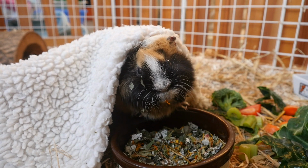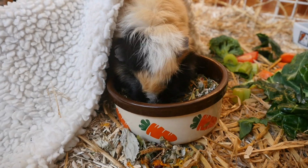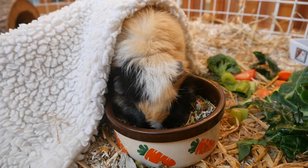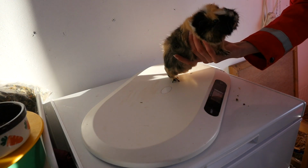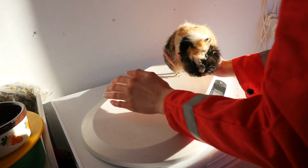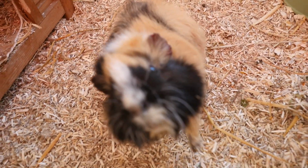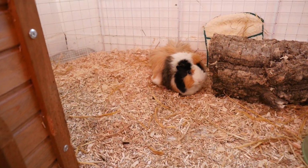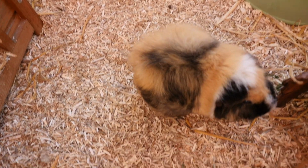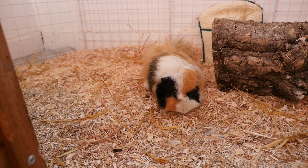Hello everyone, welcome back. So I actually had Mabel at the vet's yesterday, so I thought I'd do another health update. Basically, for quite a long time now, Mabel has gradually been losing weight. She was already quite a low weight anyway, around 800 grams. She'd even dropped lower than that to about 700 grams, and she'd had a few other symptoms of something being not quite right because she kept having quite bad diarrhea just on and off for a long time.